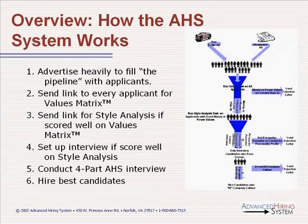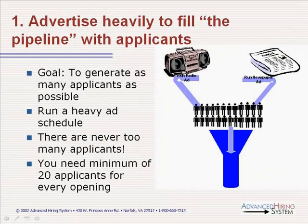This slide gives you an overview of how the system works, and we'll talk about each one of the individual components in a moment. However, we want to point out here that the system works because it is a system. Each step has been tweaked individually and relative to the other steps. Over the past 16 years, we've made a lot of adjustments in the system to optimize it, and we continue to track and adjust the system. You'll find that making adjustments on your own will, in all likelihood, reduce the system's effectiveness.